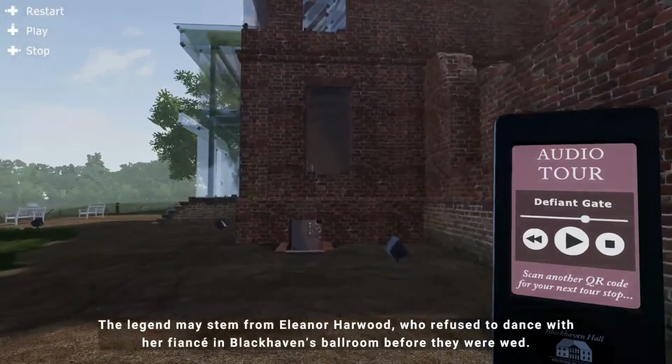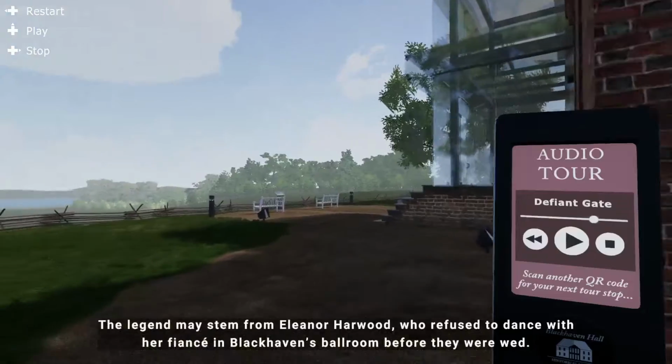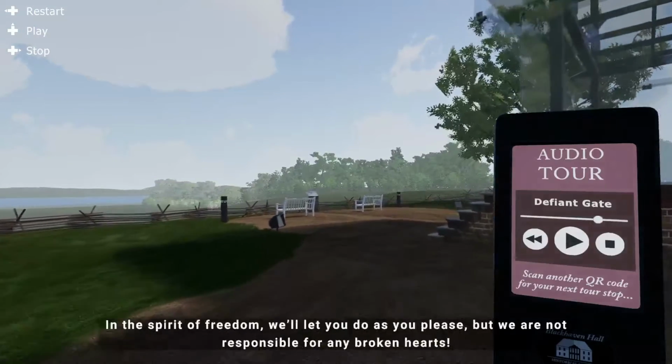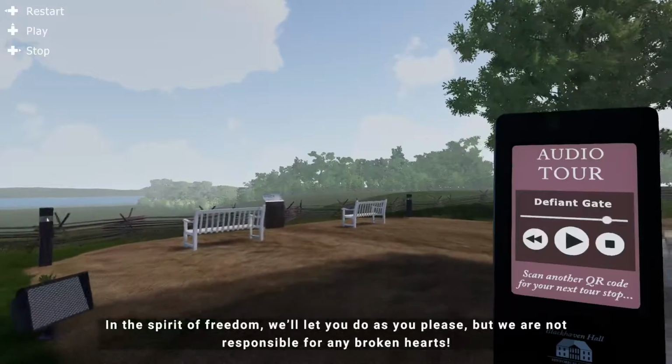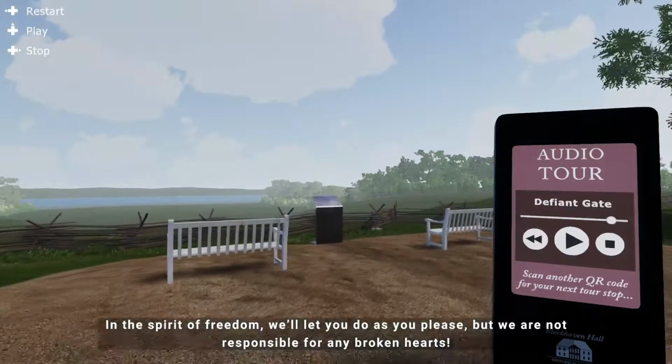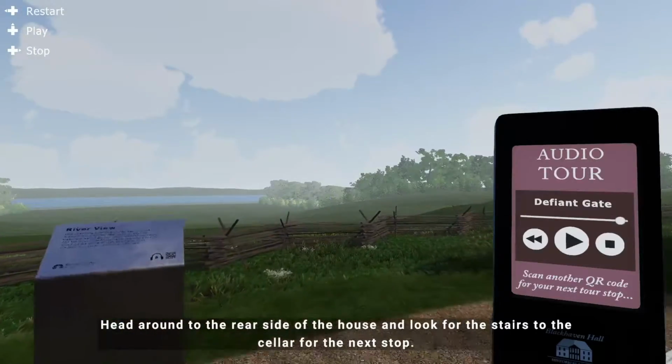This legend may stem from Eleanor Harwood, who refused to dance with her fiancé in Blackhaven's ballroom before they were wed. In the spirit of freedom, we'll let you do as you please, but we are not responsible for any broken hearts. Head around to the rear side of the house and look for the stairs to the cellar for the next stop.